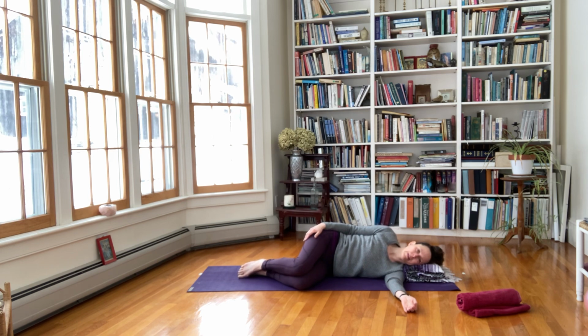And then we'll begin by lifting the right ear towards the right shoulder, and then release it back down. And side bend the head, right ear to right shoulder, and lower it back down. Twice more. And relax. Let the whole body sink into gravity.